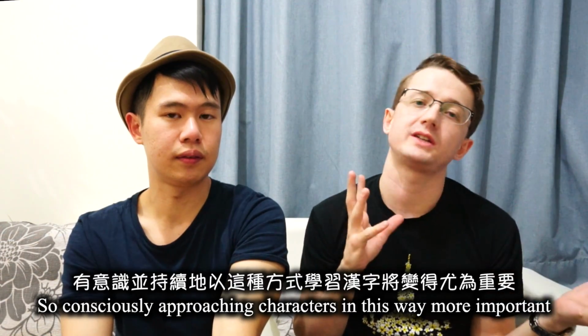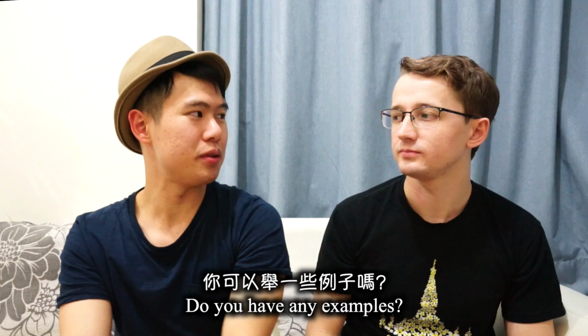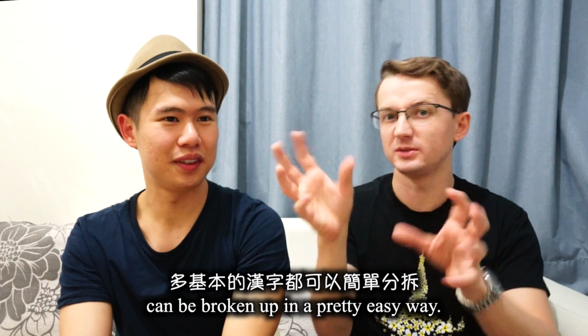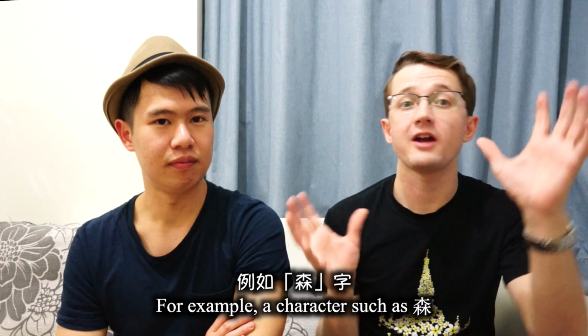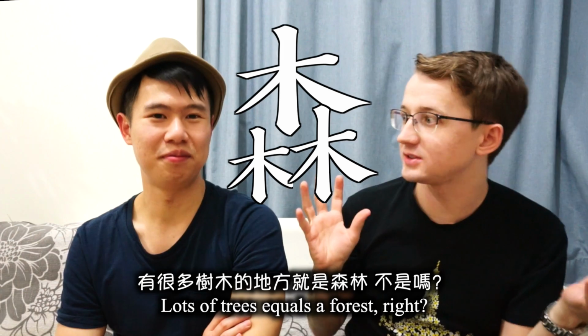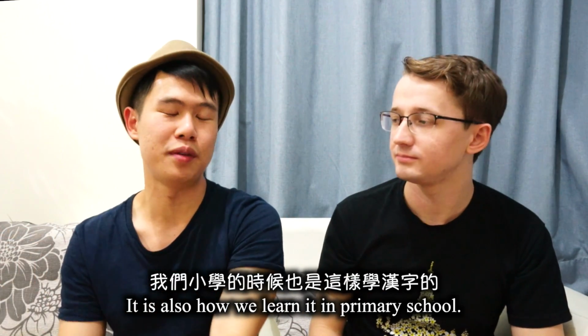So consciously approaching characters in this way becomes more important once you pass the stage of learning really basic characters. Do you have any examples? Sure. So lots of very basic Chinese characters can be broken up in a pretty easy way. For example, a character such as 森 can be learned easily as tree, tree, tree. Lots of trees equals a forest, right? Chinese is so easy. It is also how we learned it in primary school.